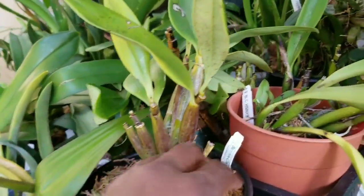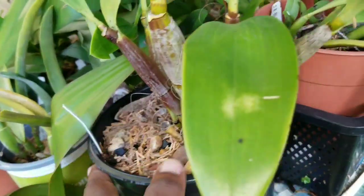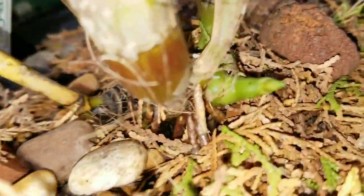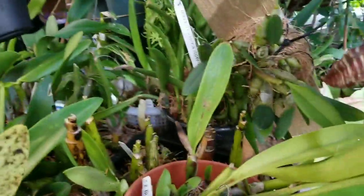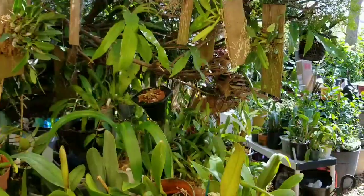Okay, I found another plant in the garden, another purchased species. This is a species that I purchased, and from what I can see, there are no signs of buds or no signs of spikes, but it is putting on new growth. Maybe it has another year before flowering. I don't know. And then there are a couple pieces tucked away and down in there. I'm gonna see if I can get them out.